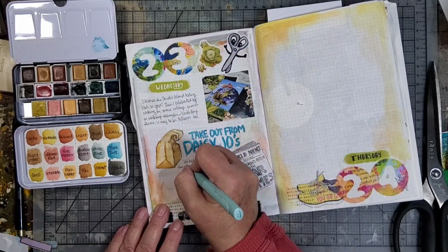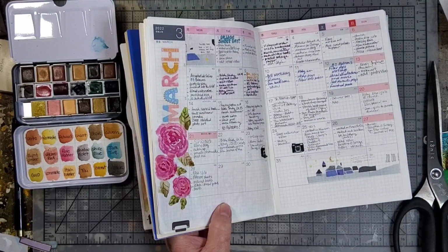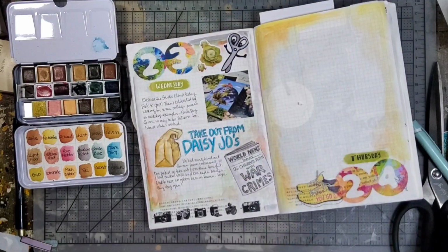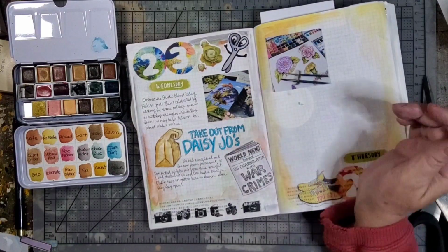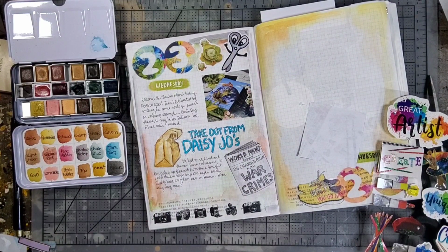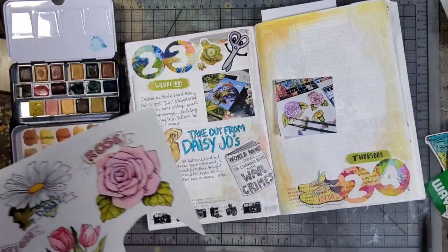Adding some detail to that paper sack and then some journaling. And that's about all I have for this page. The dates on these two pages are by Loveland's Life, and I really love those. On the 24th, I had also done some of those watercolor florals, so I'm sticking down a photo of that, as well as looking for one of my art stickers that would be appropriate for the page.